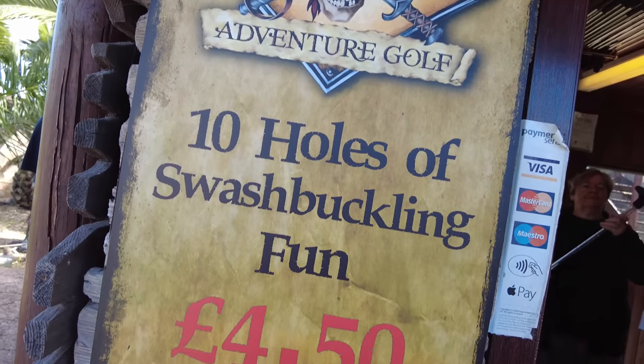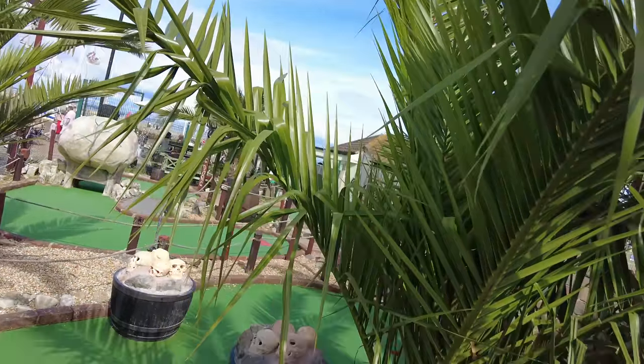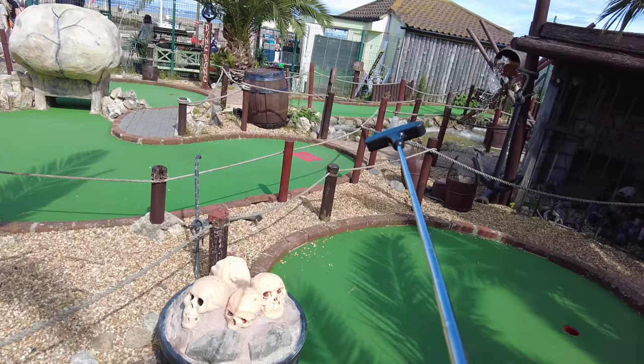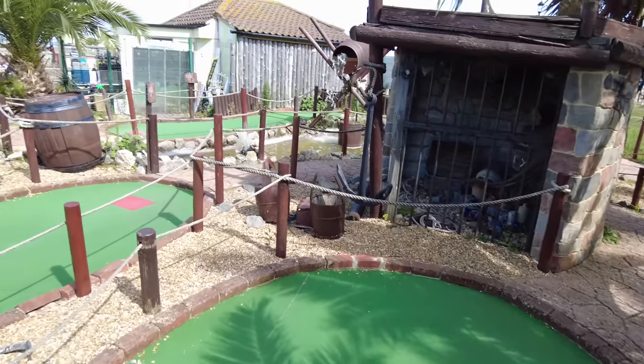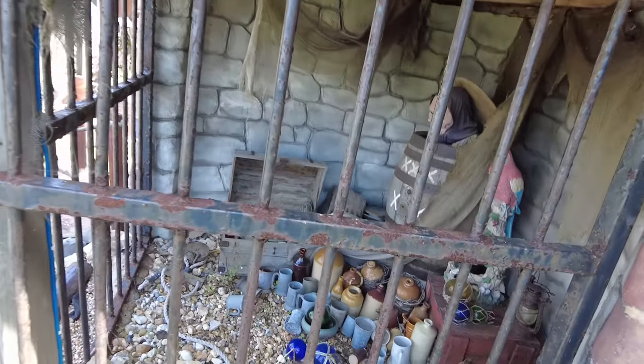Arr, good old pirate themed golf course. Really nice though. The trees there, and the water feature. I love a good water feature. That with the skulls as well. Yeah, this is really nice. Reminds me a lot of the Southsea one, the Clarence Pier one. Really nice.